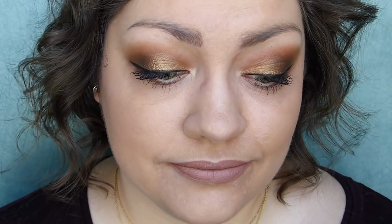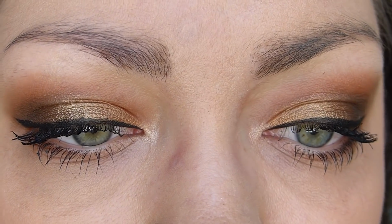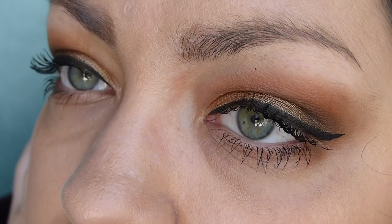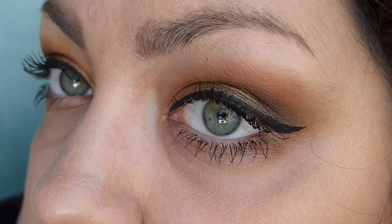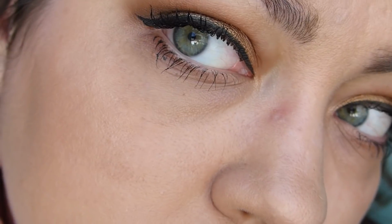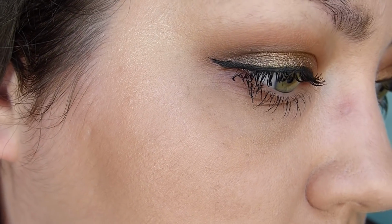So here is my face as a whole. I think I have gotten many shades darker with this foundation. Oh boy. I think overall things look okay. I like the way my eye look turned out, even though this mascara is really not good. But brows look good, eyeshadow looks good, the liner's really nice, highlighter is poppin', blush is pretty.